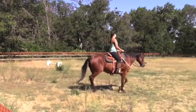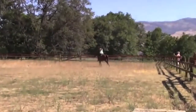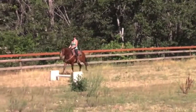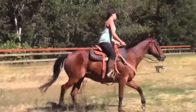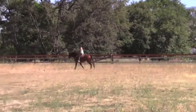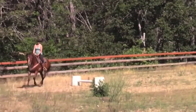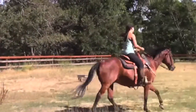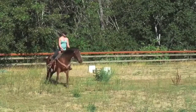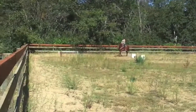Now Michelle goes into a lope, also called a canter. Here we go. The gallop's going to be really fast. The lope or canter is considered by many the most smooth part of a horseback ride. Also by many is considered the most graceful.